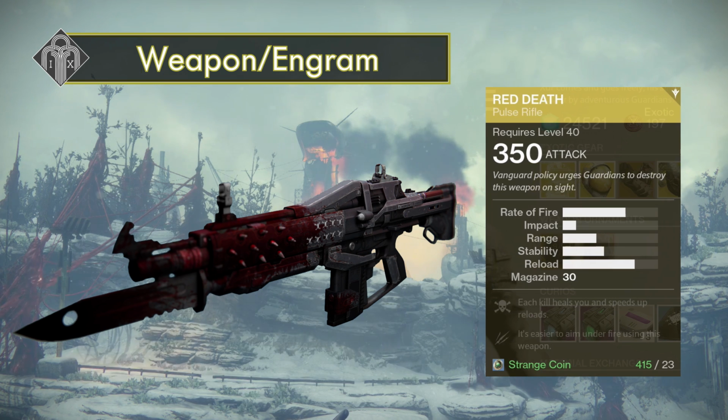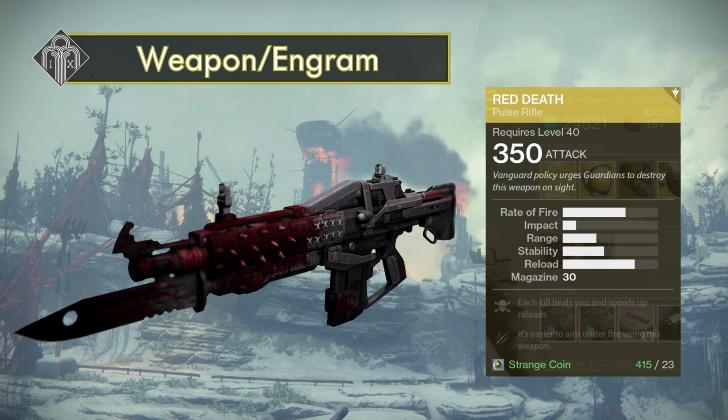Each kill heals you and speeds up reloads. I think it used to just be that kills would heal you, but now speeding up reloads, nice little benefit there as well. You've got Unflinching for a perk, which got a nice little boost. You've got Snapshot, High Caliber Rounds, and Single Point Sling. With High Caliber Rounds, this thing hits pretty hard, and you can actually stagger people, so it's beneficial there as well. It's a pretty good pulse rifle.